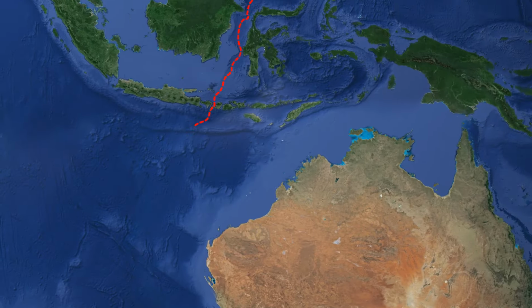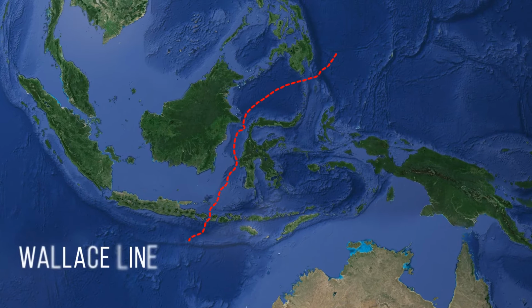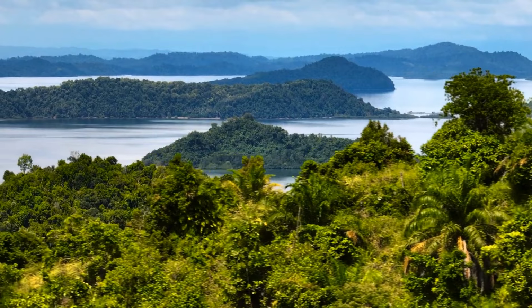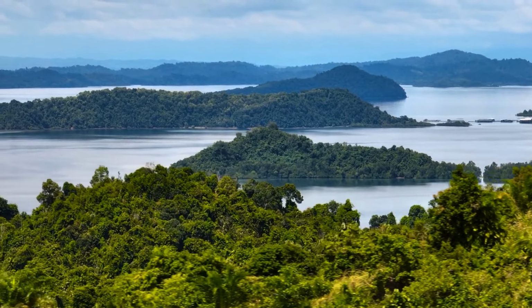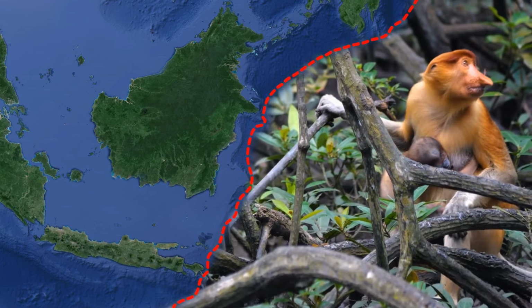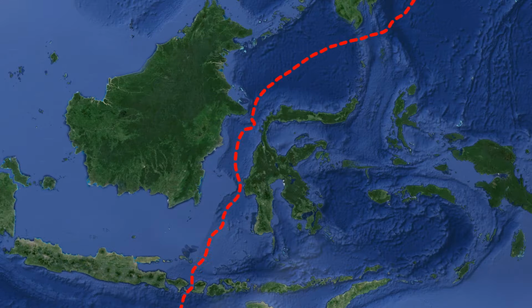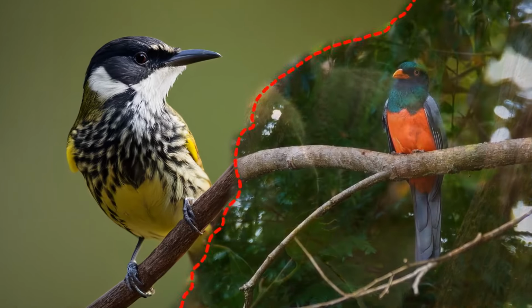Like, for instance, the mystery behind this invisible species line in Indonesia. It's called the Wallace Line, named after the British explorer Alfred Russel Wallace. Over 150 years ago, Wallace was on a journey around the Malay archipelago, visiting thousands of islands. What he found was that animals on one side of this invisible line were considerably different from ones on the other side. This invisible line is like a wall between marsupials and tigers, for instance, or honey-eaters and trogons.